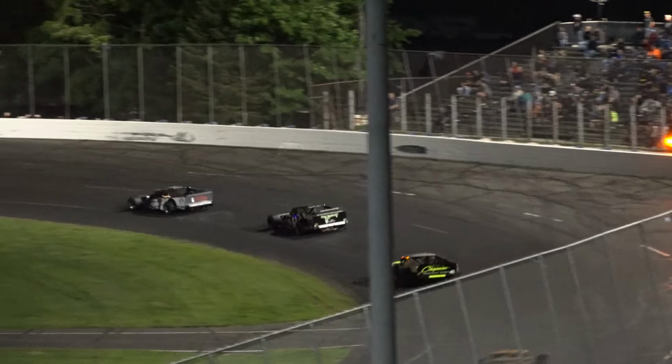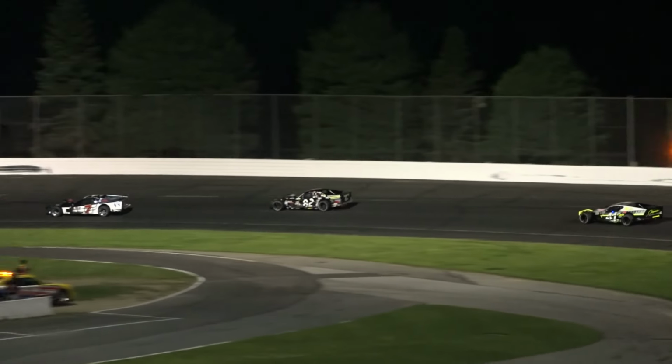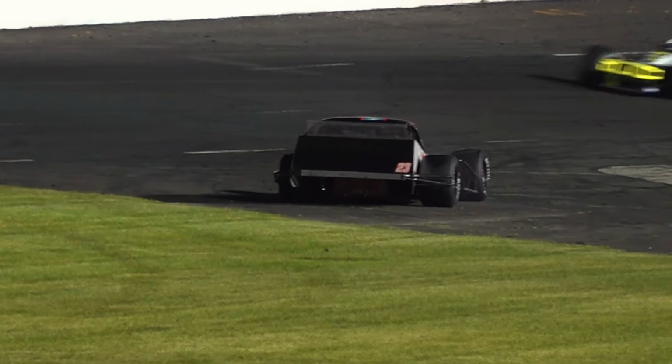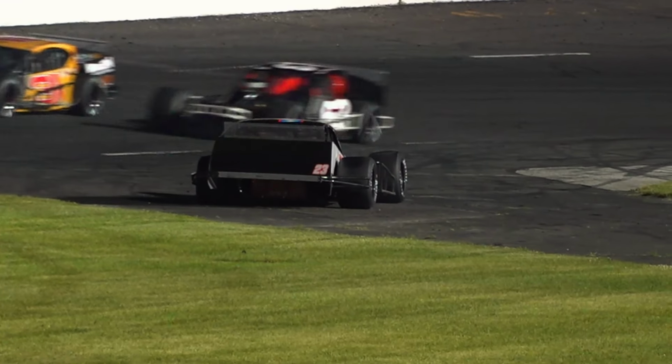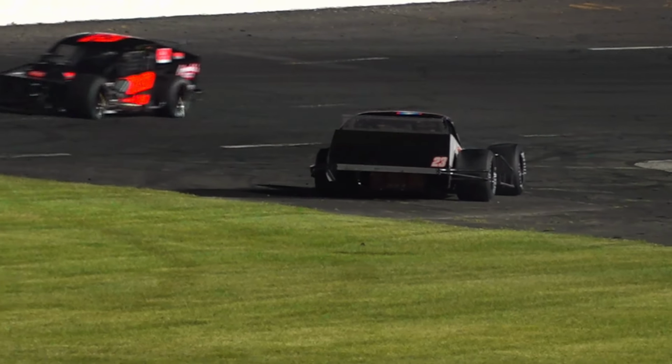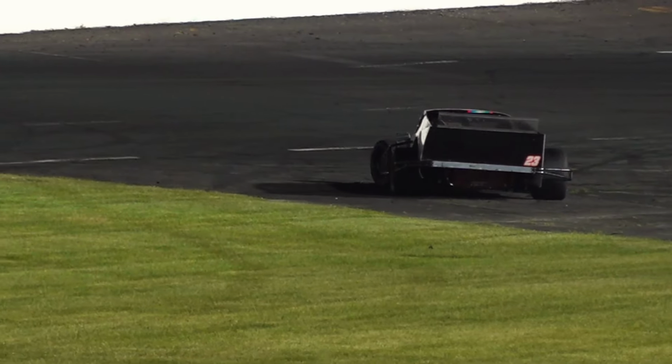A car spun in turn 2. Wesley Prucker goes around. Caution comes out for the first time here on lap 33. The independent runner out of Stafford Springs, Connecticut, Wesley Prucker, who's been very strong in recent weeks from the town of Stafford. His car goes around, and we're not sure. We caught the tail end of it.